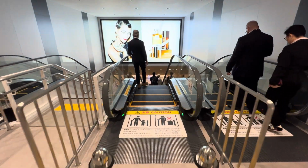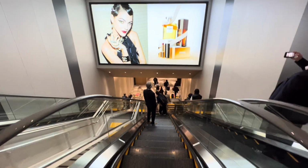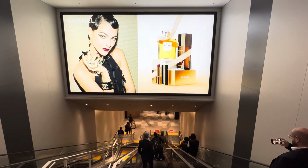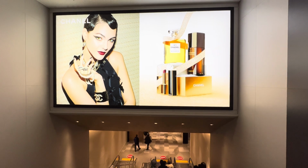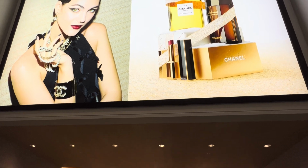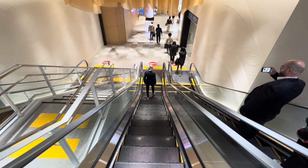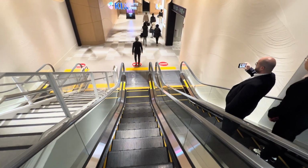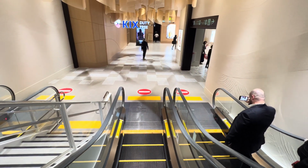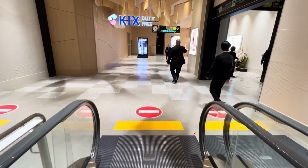This is Martin Moodie for the Moodie Davitt Report at Kansai International Airport's newly opened, new look Terminal 1 airside area. And underneath that giant advertisement from Chanel, we're riding down the escalators, having come through the new immigration zone, and we're heading into KIX Duty Free that we've been reporting on live on our site over the last couple of days.